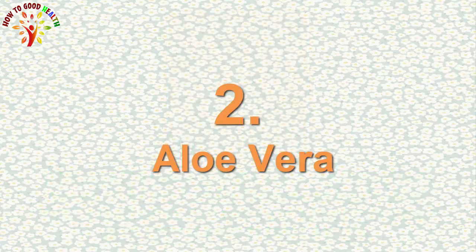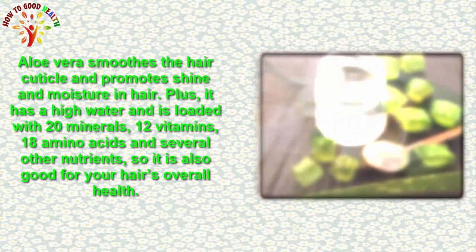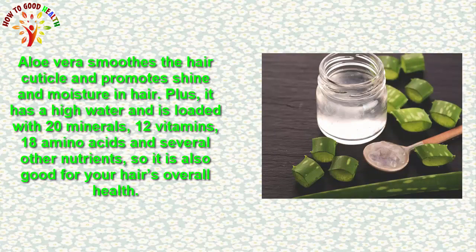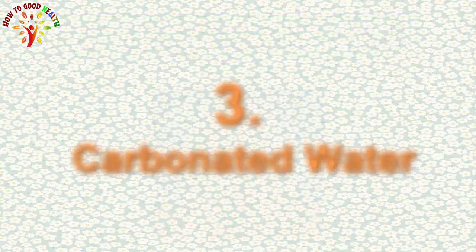Number 2 is aloe vera. Aloe vera smooths the hair curl and promotes shine and moisture in hair. Plus, it has a high water content and is loaded with 20 minerals, 12 vitamins, 18 amino acids, and several other nutrients. So, it is good for your hair's overall health. Massage fresh aloe vera gel into your hair and scalp and leave it for 15 minutes. Then rinse it off with lukewarm water and wash your hair with a mild shampoo.